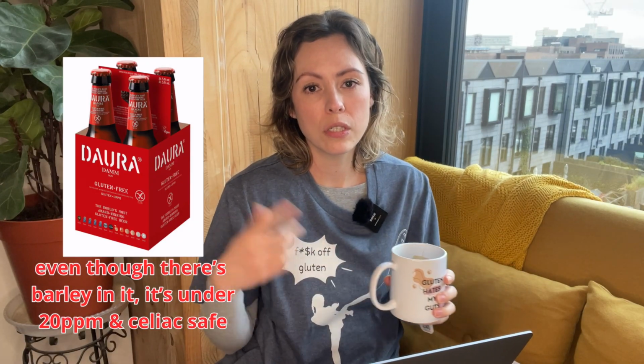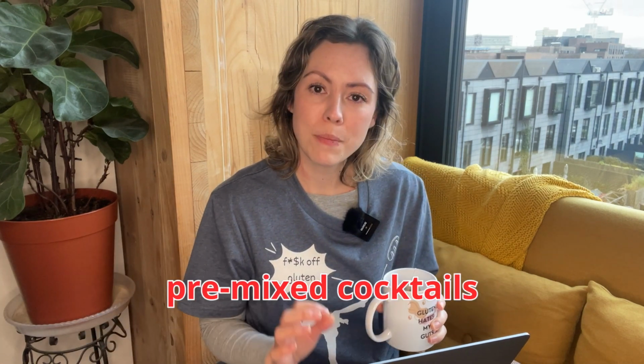So it's not just food you need to be careful of, it's also drinks. Beer is not gluten-free. My favourite alternatives used to be the Dower Dam. Cider is also gluten-free, so that's also a really safe option as well. Just be careful of pre-mixed cocktails.